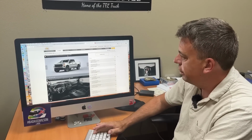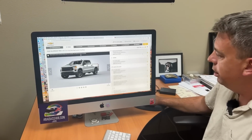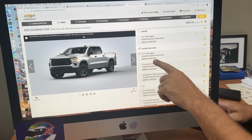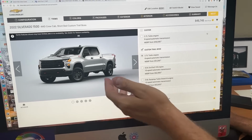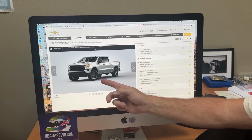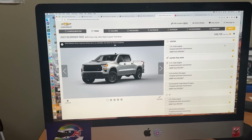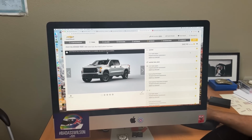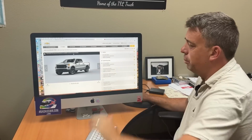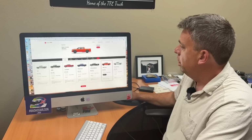GM, let me make this bigger for you. GM, the Trail Boss returns, of course, for 2022 and beyond. They're adding a turbocharged engine option for it. Pricing is fairly attractive at $51,295 if you consider what you're getting. This is a custom version, which is a lower trim level of the Trail Boss. You're still getting a suspension lift, skid plates, G80 automatic mechanical locker. You get all the goodness of an off-road truck. V8s are still available. Even a diesel is available. So a diesel Trail Boss will be available as well. So lots of options. I think that's really great news in general.